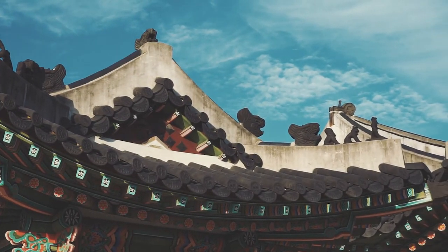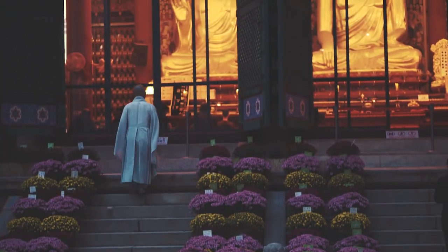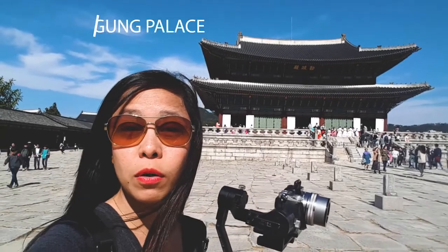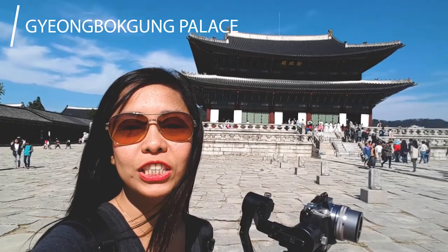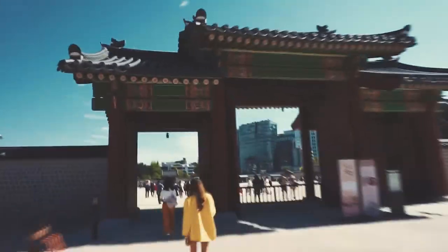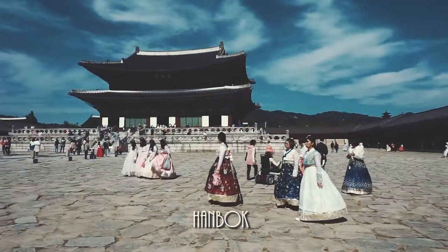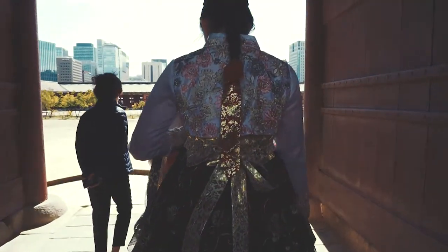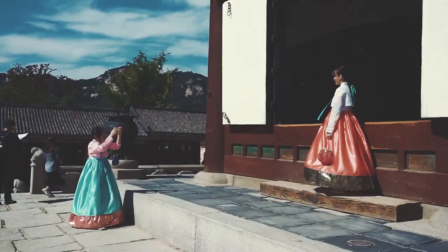Next on our trip is a walk back in time to know more about Korea's history and culture. I am now here at Gyeongbokgung Palace, which is the first and largest among the 5 grand palaces here in Seoul. For most visitors, wearing the hanbok while going around here and other palaces made them feel the Korean heritage even more. Plus, the entrance fees are waived.